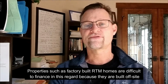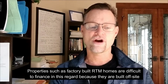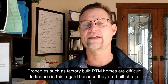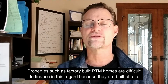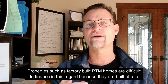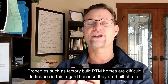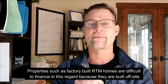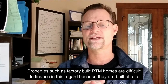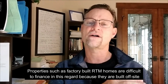RTM is just a term I use for ready to move. Those are homes that are built off-site, whether in a factory or in a yard. A little bit different in those, in that the structure is not even attached to the land, so it would be very difficult for you to arrange financing on something that's being built and not even attached to the land, because the way the land title system works is the mortgage is secured against the land, and anything affixed to the land belongs to the land.